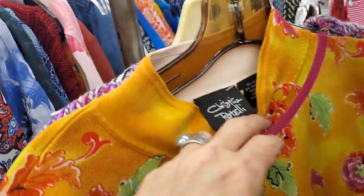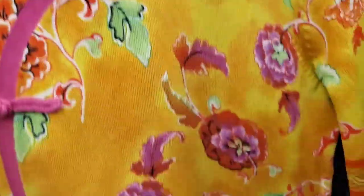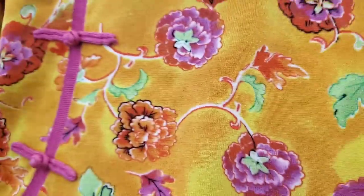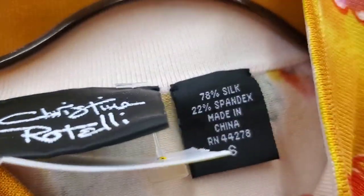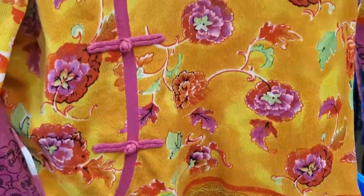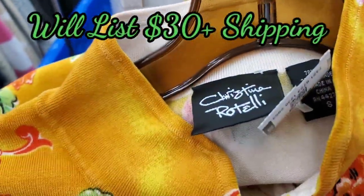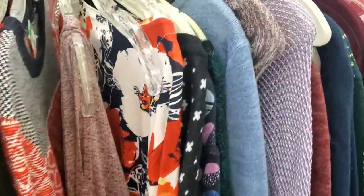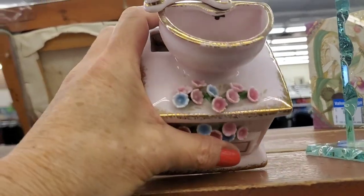And then I looked down and I spotted this shirt here. It looked so pretty and it looked like silk, and when I read the tag, it's a silk blend. And that color was half off today. It's a very unique shirt with the mandarin collar, and I know that I could get at least $30 for this with the bright, colorful design. It sort of has an Asian inspired look to it. Very, very pretty.